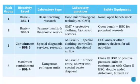The laboratory practices will be the same as level 2 with additional special clothing, controlled access, and directional airflow. All the work must be done within a biosafety cabinet of class 2B. For risk group 4 organisms, a biosafety level 4 laboratory is needed, which are dangerous pathogen units. The laboratory practices will be the same as level 3 with additional airlock entry, shower exit, and special waste disposal. All the work must be done in a class 3 biosafety cabinet or positive pressure suits in conjunction with class 2 biosafety cabinets with double-ended autoclave and filtered air.